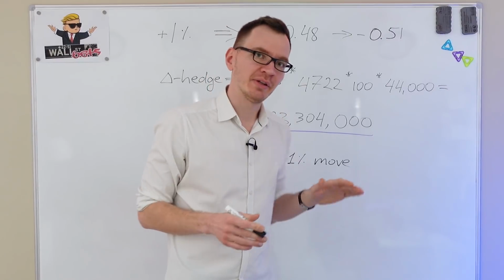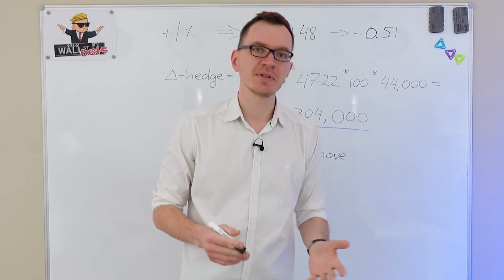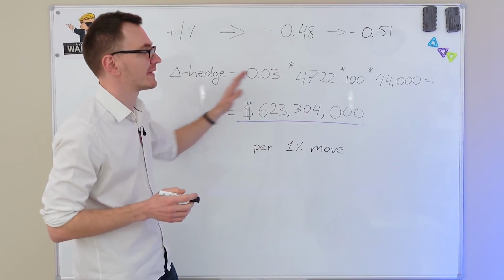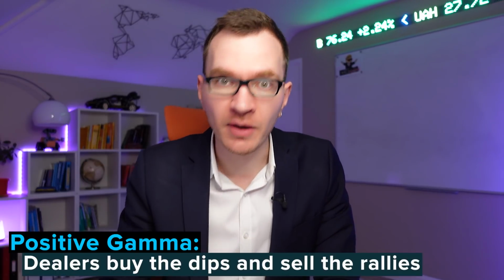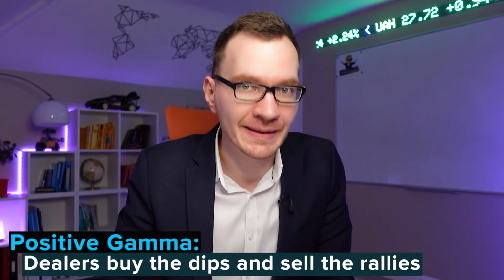Of course, this calculation is not static. Delta is dynamic and it changes with underlying moves and with time. So to find out the current exposure, you need to do the same calculation again using the current market data. This is an example of a dealer positive gamma. The dealers buy the market when it falls and they sell when the market rises. So at the moment, the trade acts as a stabilizing force for the market.